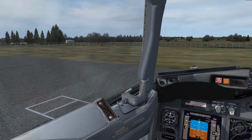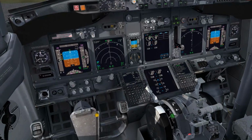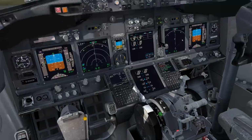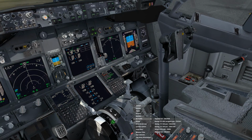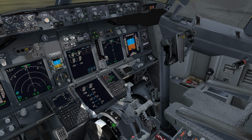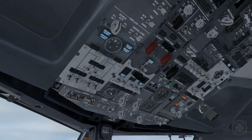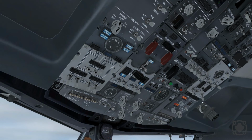I'm going to eyeball it and stop. All right. Parking brake is set. Ooh, I'd insert APU. So let's just say they're going to connect the ground power up. Ground power's connected. And shutdown procedures. Lighting lights off. Taxi off. Logo can stay on. Position, anti-collision.